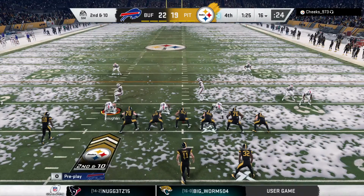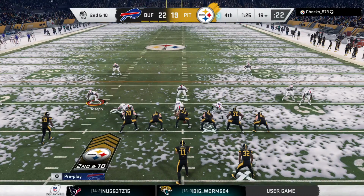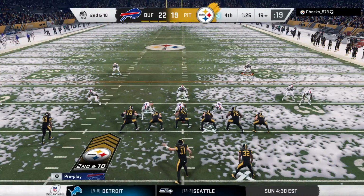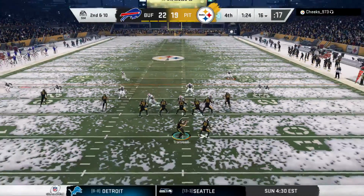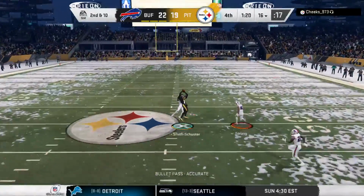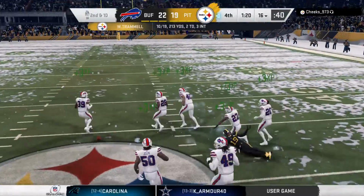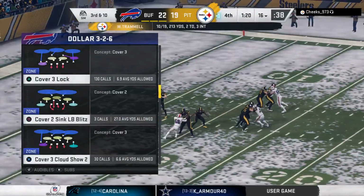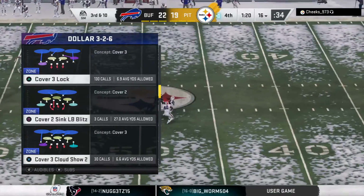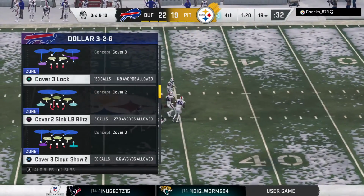After the incomplete pass, here now is 2nd and 10. He's back to throw. He's going to let it fly. And this is going to wind up incomplete. The coverage there too strong on the deep ball, and now they face a third down. So back-to-back incompletions, now 3rd and 10.